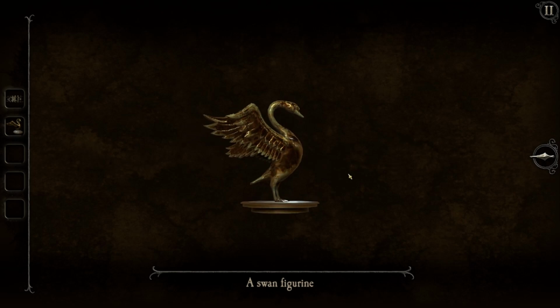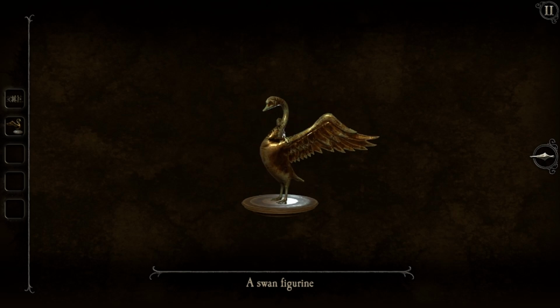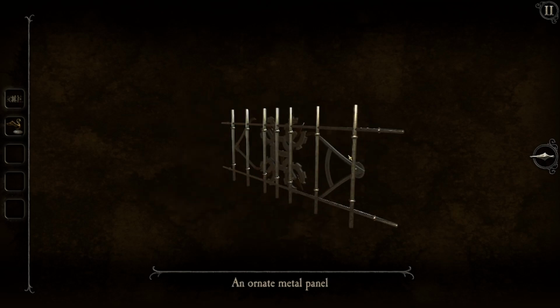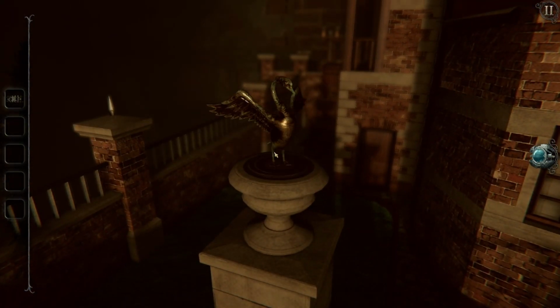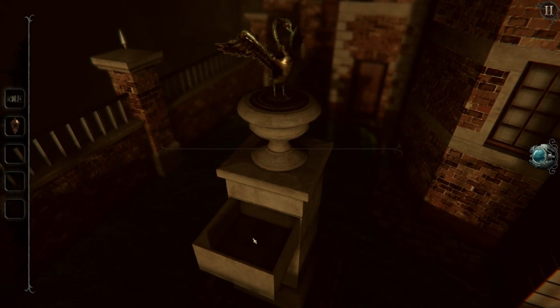Ooh, look at it. Looks like it's trying to land. Swanny glory. What's the other one? Oh yeah, it's that gate piece. Ornate metal gate piece. Let's see here. I bet the swan goes right here. And then we break it.